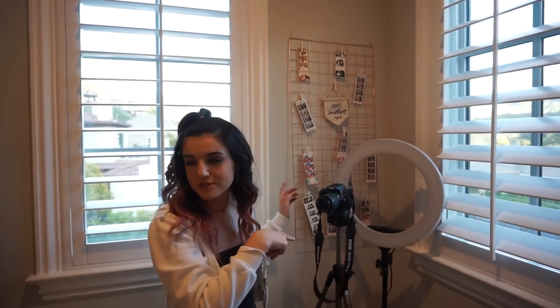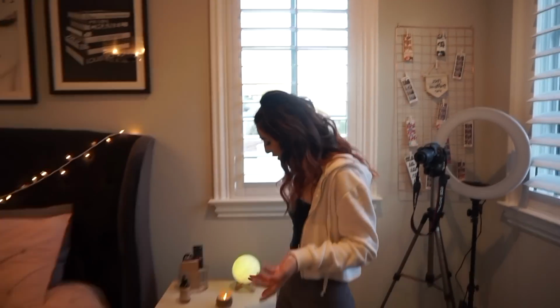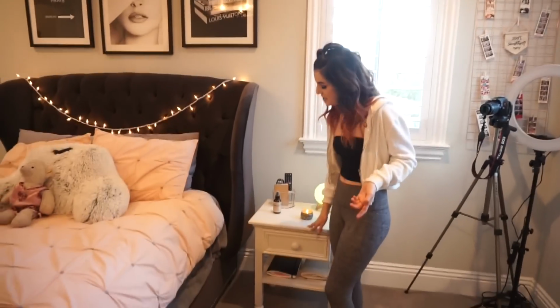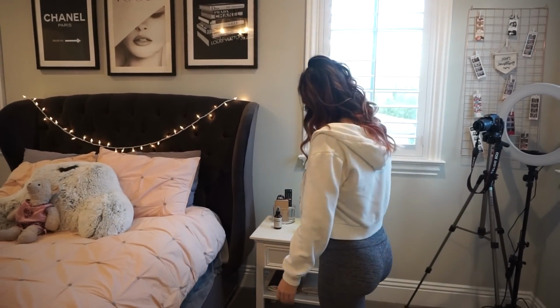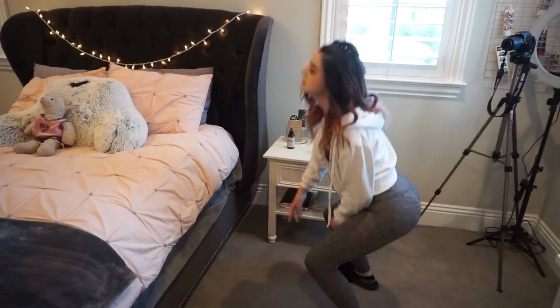And I also got that from Amazon. I don't know if I said that already. And over here is my little nightstand. In this drawer, I just keep my camera equipment that I use constantly, so it's right next to my bed when I edit my videos. And then down here, I just keep some journals and stuff.